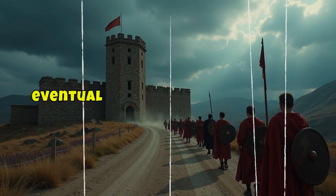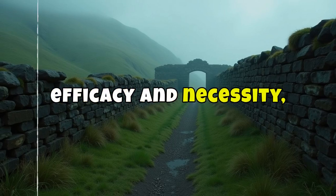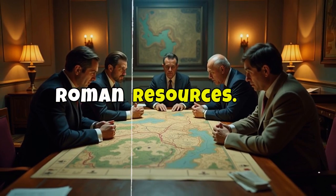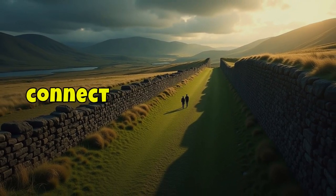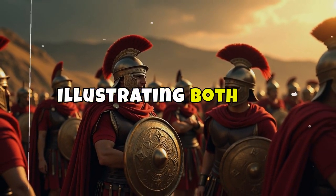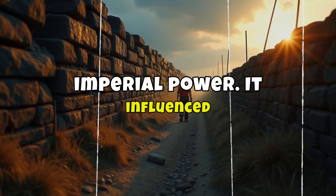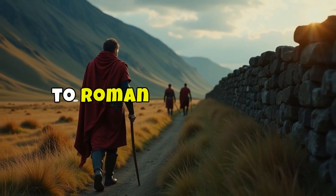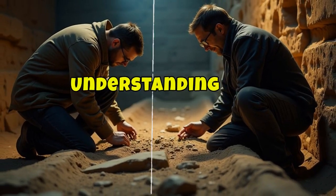Furthermore, the wall's eventual desertion prompts debate about its true efficacy and necessity, with some considering it an overextension of Roman resources. The engineering and design of the Antonine Wall connect to broader themes of Roman frontier policy, illustrating both the ambition and limits of imperial power. It influenced later frontier constructions and remains a testament to Roman adaptability and strategic planning in diverse environments.